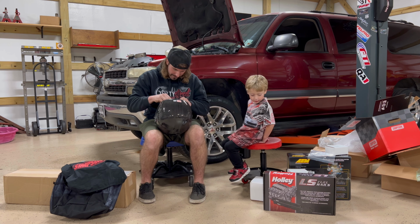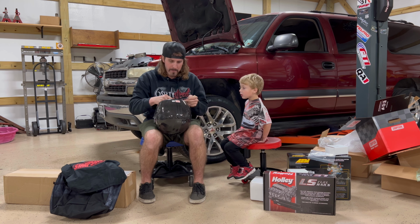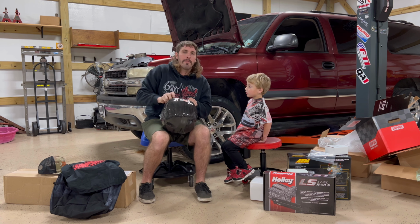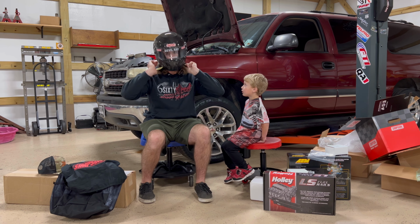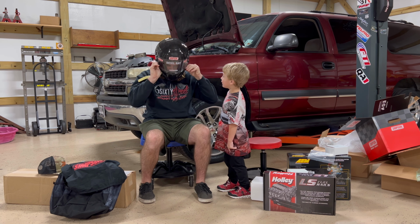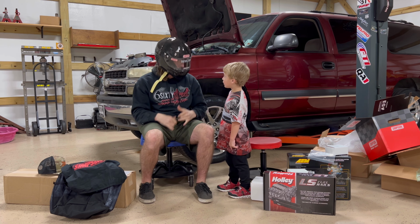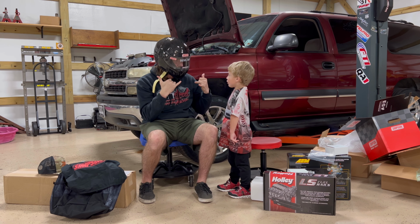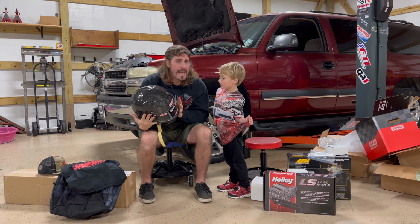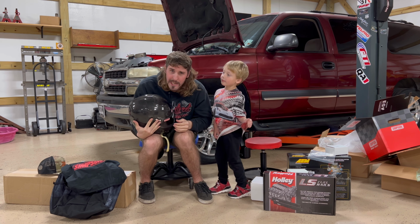Yes. Let's see how it fits me. Let's see how it fits, them mullet vibes. Oh, yeah. Ah, look. Great. Fits like a glove, because I took my little head measurements with a tape measure.